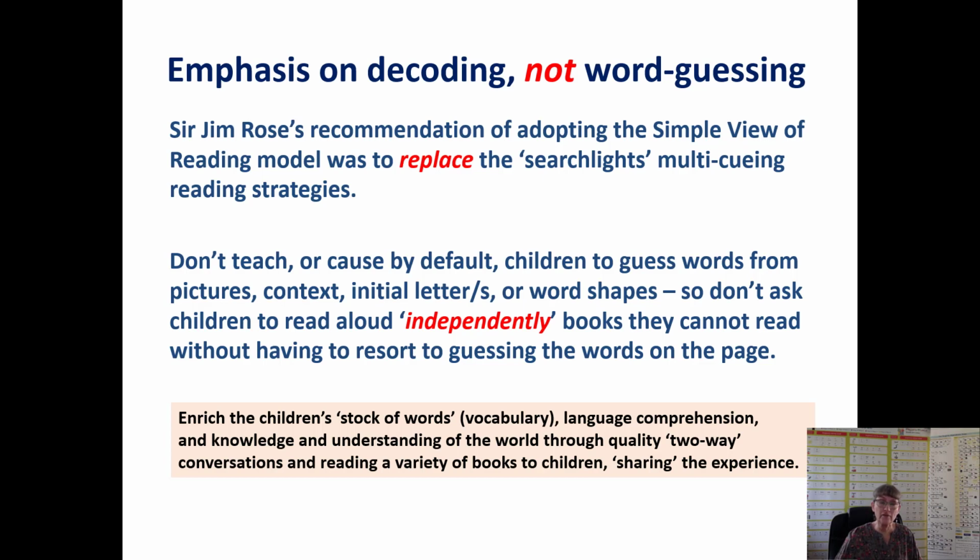What we need to do, however, is enrich the children's stock of words, their vocabulary, their language comprehension, and knowledge and understanding of the world through quality two-way conversations and reading a variety of books to children and sharing the experience.